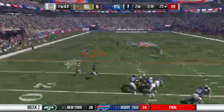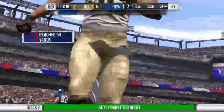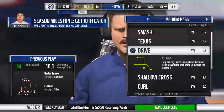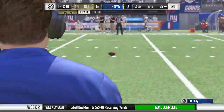On second down, here's Manning. Caught left side, it's Beckham. And they're able to get this one across the 35. They give them 14 yards that time and a fresh set of downs. Well, that's the kickstarter right there. Eli Manning finding his guy, Odell Beckham Jr. Yeah, it's a deadly combination, isn't it?